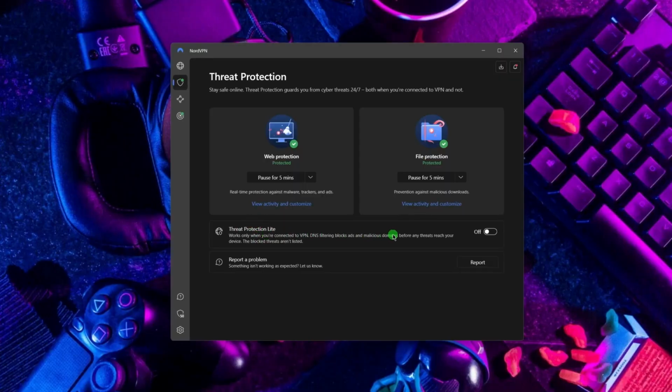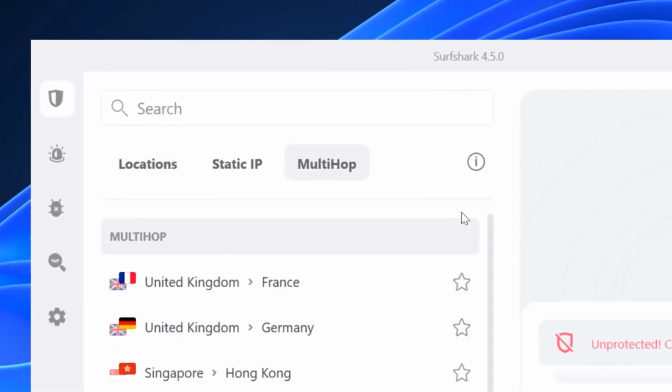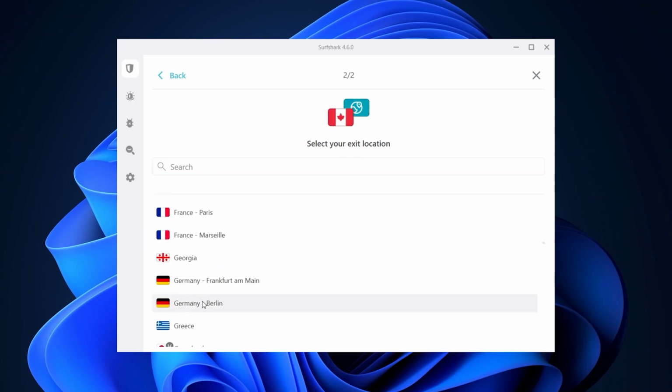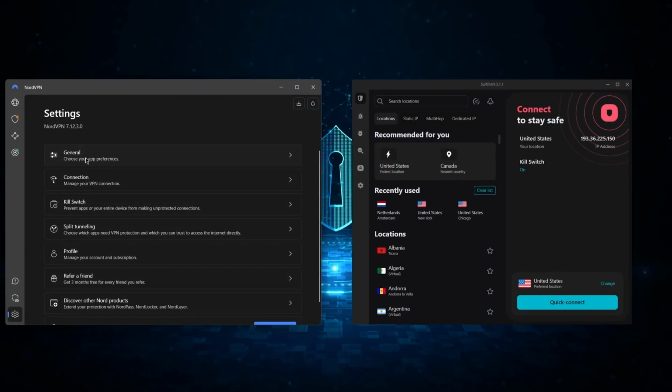So this is what's unique about NordVPN's ad blocker, and as for Surfshark's unique take, they have it with the multi-hop feature, because you get to choose which servers suit you best and create a custom double VPN connection, whereas this option is just not available in NordVPN. So that is pretty much everything these two have in common.